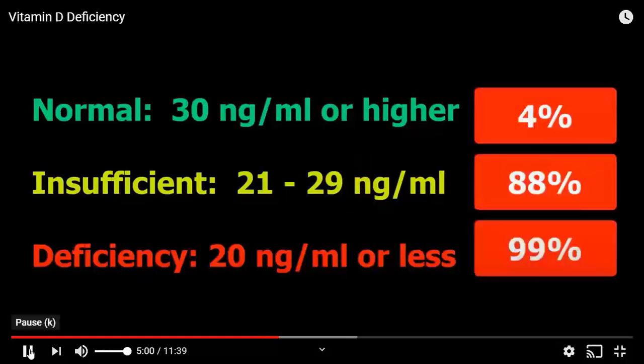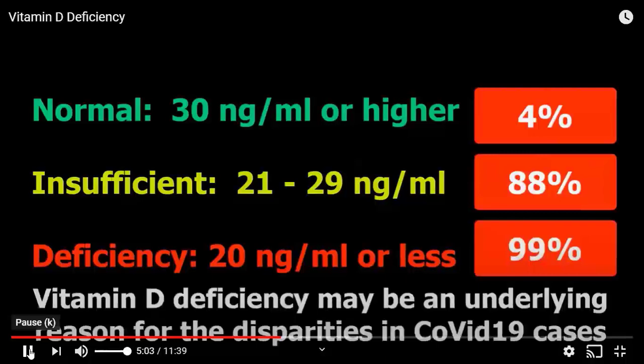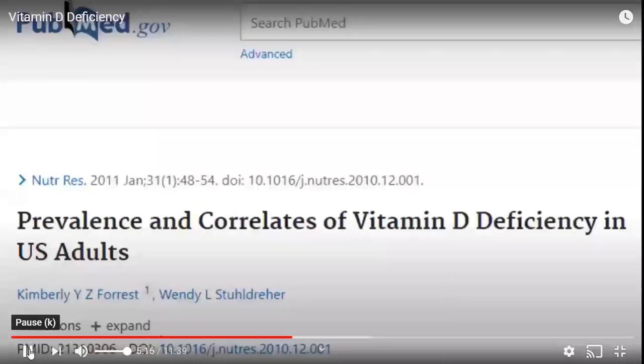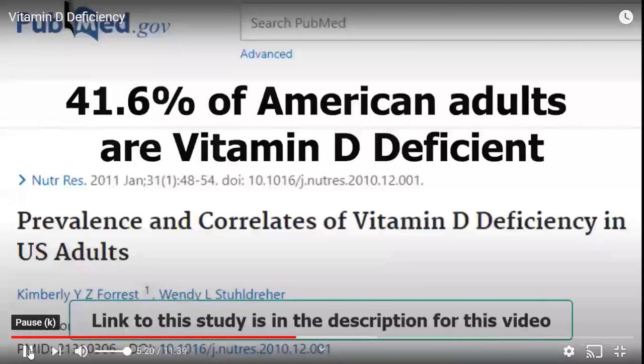This issue of vitamin D deficiency may be an underlying reason for the disparities in COVID-19 cases when comparing ethnic groups here in the United States and around the world. The following study was published in 2011. It found that 41.6% of American adults are vitamin D deficient. But when viewed based on skin color or ethnicity, the following was discovered.